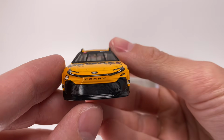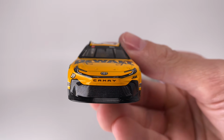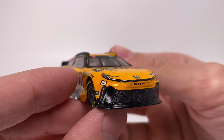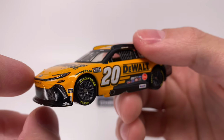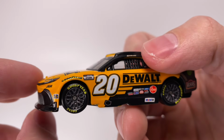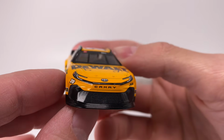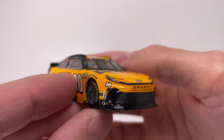Go to the front of the diecast. You have the Camry logo with the brand new, or, you know, technically still somewhat brand new hammerhead style front end for the Toyota Camrys. Number 20 right there, Joe Gibbs Racing. I like how the headlights wrap right around the crown of the Toyota. I like that. It's such a unique front end to the car. Definitely reminds me of their Gen 5 era stuff.